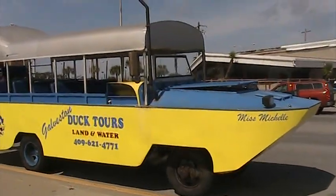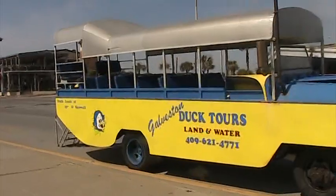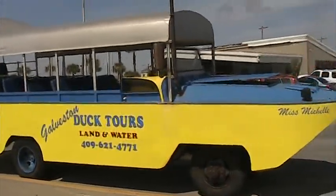Well, they have what's called the duck tours in Galveston. It drives on the street and in the water. All right, I'm here with George. George, how long have you been doing these duck tours? This is actually my first day on the job right now. First day on the job? Correct. Oh no, and we're going in the ocean with this thing?